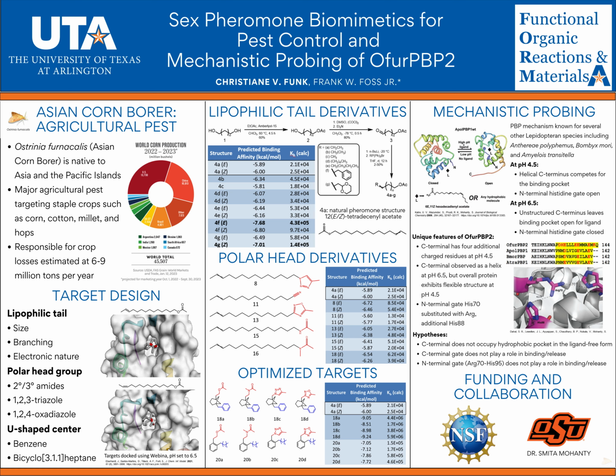The three key features that we were looking at were the lipophilic tail, specifically modifying size, branching, and electronic nature. The polar head group, which in the natural pheromone is an ester, which is broken down by antennal esterases. So we're looking at metabolically stable ester isosteres such as amides, triazoles, and oxadiazoles. And the third feature we were looking at is the U-shaped center, which we observe in docking studies.